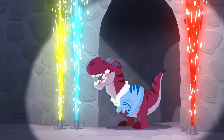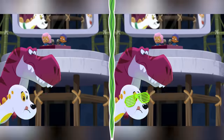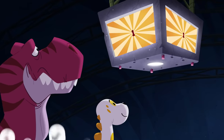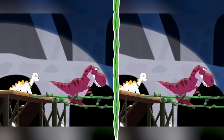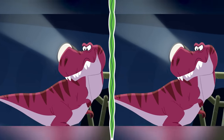It's time to play Dinosaur Spot the Difference with our Bubble Guppy friends. Can you spot the dino differences in each scene? Let's get started. And look at Boo Boo go! You know she's done this before.